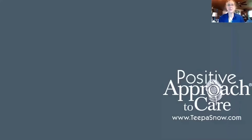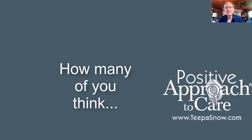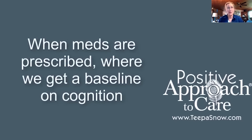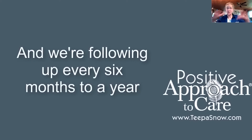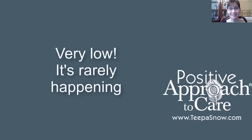So I'm going to stop sharing for a second and ask around. How many of you think that there is a consistent pattern, when these meds are prescribed, that we get a baseline on cognition and we follow through every 6 months to a year, doing a follow-up cognitive screen just to make sure nothing's going off on the cognition since we've got you on these meds? What do you think the percent of practices that do that are? Very low. It's not happening. Maybe some really good ARNPs in facilities are doing that, but otherwise it's rarely happening.